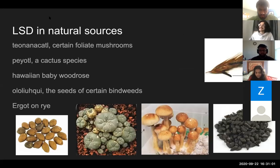So this is just some LSD natural sources. I can't pronounce half of these, so I'm not even going to try. But yeah, if you want to scavenge some mushrooms, this is what they look like.